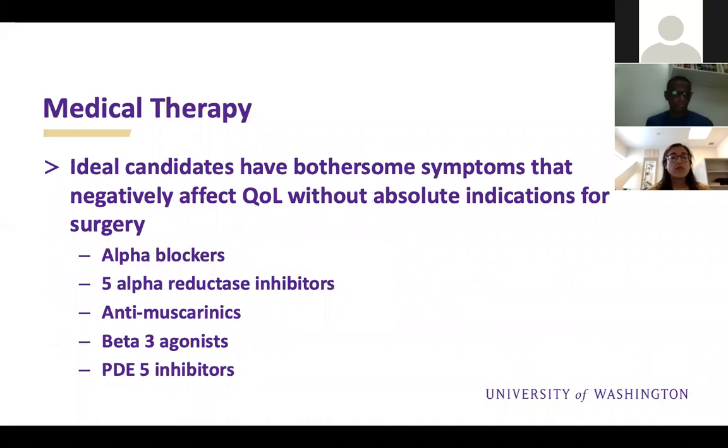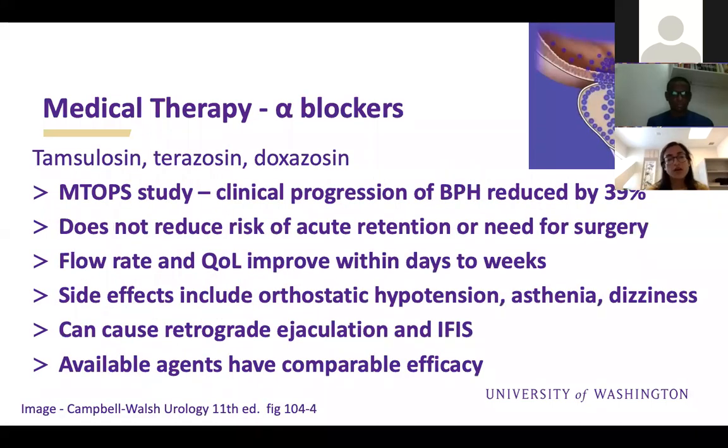So when thinking about medical therapy, I usually consider the ideal candidate to be someone who is bothered by their symptoms enough that it affects their quality of life, but who doesn't have any absolute indications for surgery. And I'll go through each of these different medical options in a little more detail. So alpha blockers, I think, probably are the most commonly used medication. Certainly in the United States, they are.